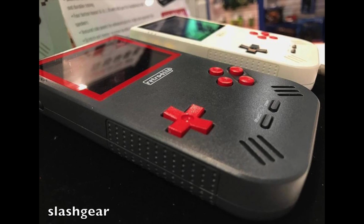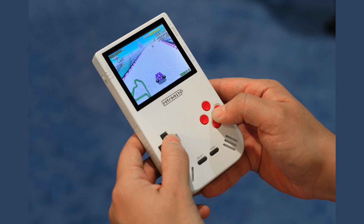Okay, so we've made it to number 5, which is the final consumer product, one that people will actually be able to buy. It's called the Super Retro Boy. Of course, I have to cover something that's a toy. So it's essentially a Game Boy remake.